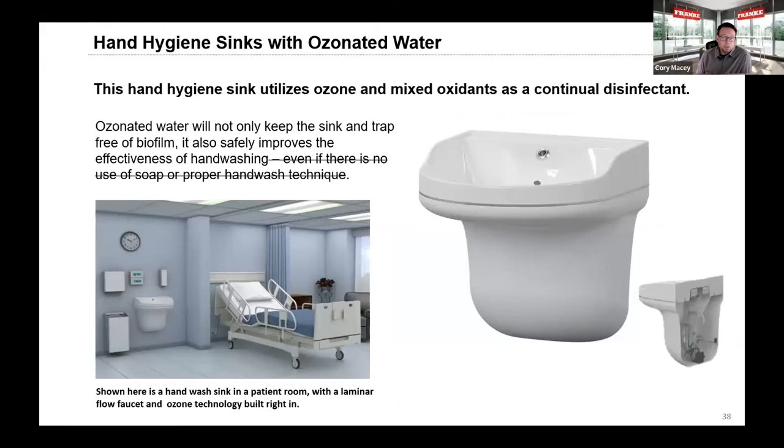So it made sense to use ozonated water for hand washing. Ozonated water will help kill bacteria even if soap is not used. It improves the effectiveness of hand hygiene regardless of the technique being used. And it's effective as the mixed oxidants in the water run through the waste. It also helps keep the sink waste free of bacteria and biofilm. At the bottom is an example of a hand wash sink in a patient room. It has a laminar flow spout with ozonated technology built right in.